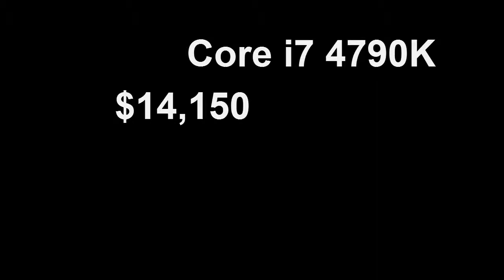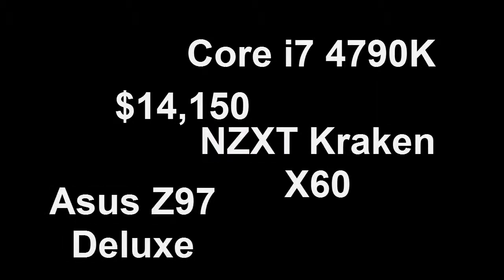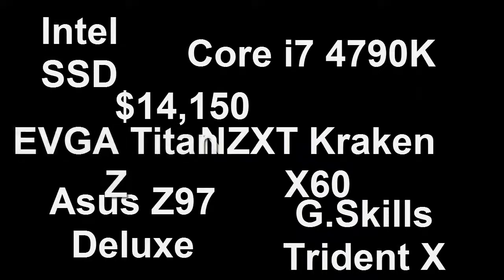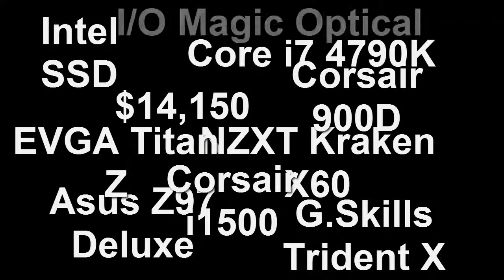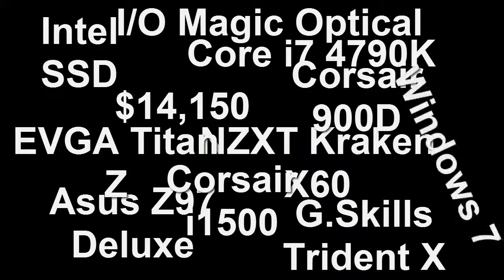Let's go one more time overview. There's Intel Core i7-4790K processor, NZXT's Kraken X60, Asus Z97 Deluxe, G.Skill Ripjaws X Series 32GB, 4 Intel SSD DC S3500 Series 800GB, and 2 EVGA GTX Titan Z 12GB Superclocked, and your Corsair 900D, and Corsair's 1500 watt ATX power supply. You have I-O Magic Optical Drive, and Windows 7 for operating system.